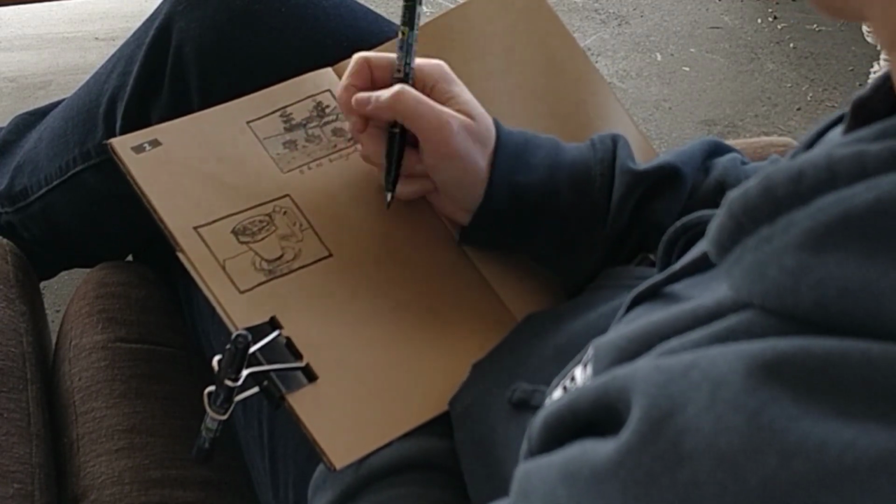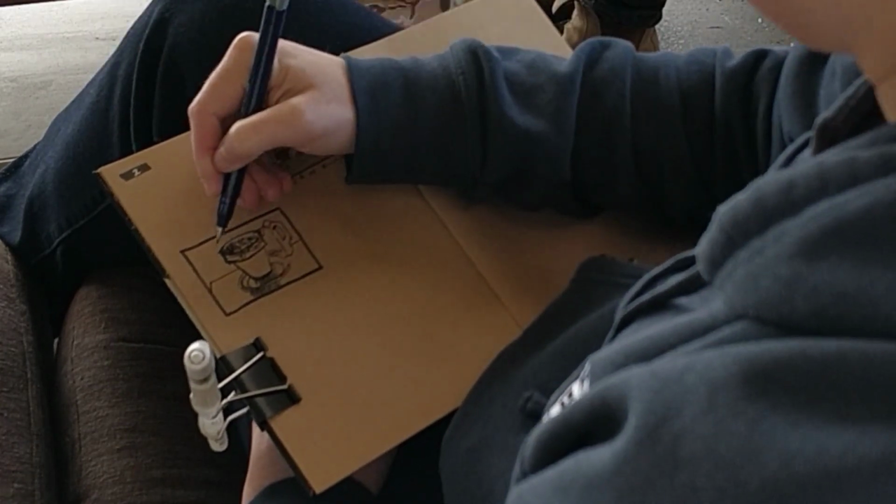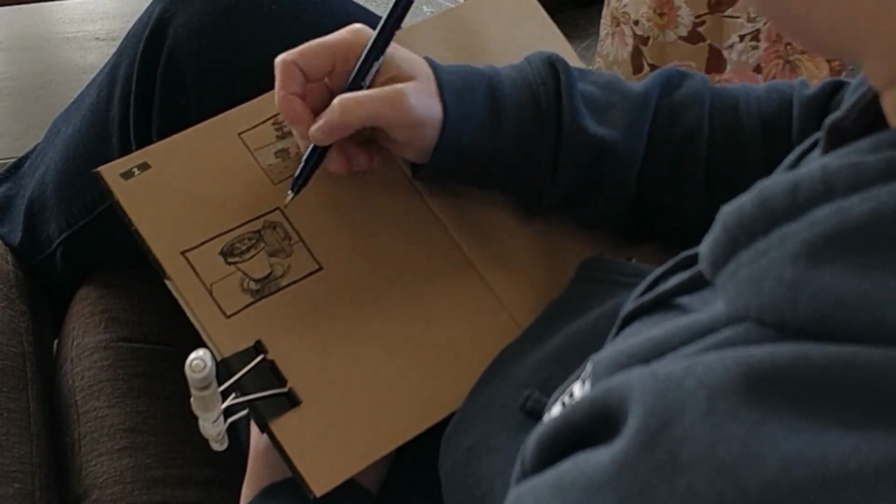What was cool was that my mum and brother joined me for some sketching, and even my niece decided to play with the different shiny pens to give it a go as well.